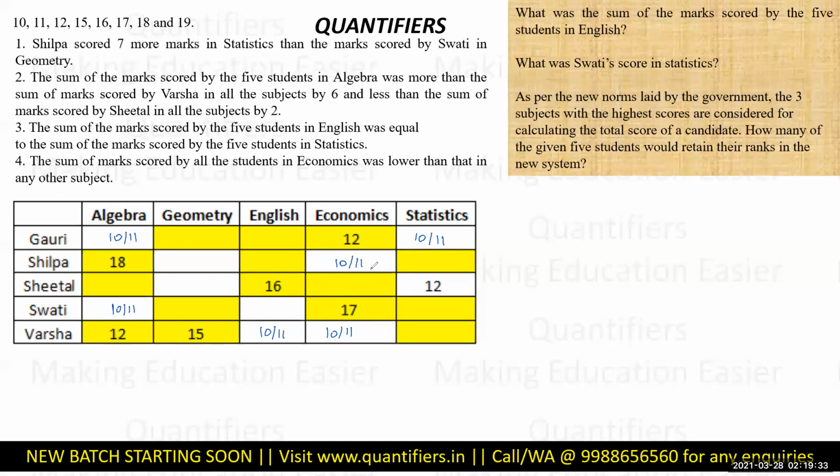Cool. Okay. Now, can I fill anything else right now? No, I cannot fill anything else right now. Let's read the pointers now. First, Shilpa scored 7 more marks in stats. Shilpa scored 7 more marks in stats.